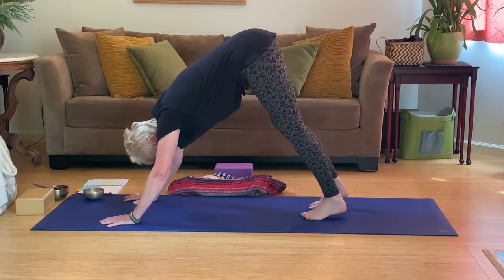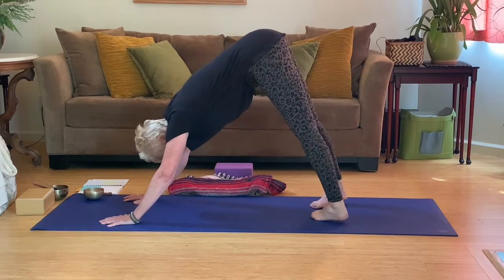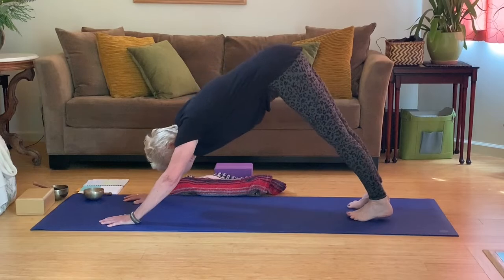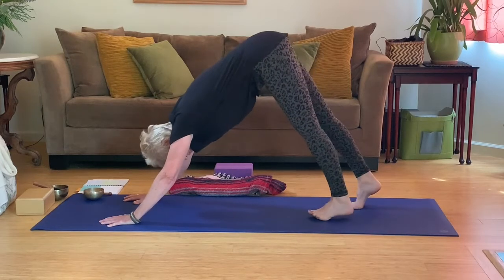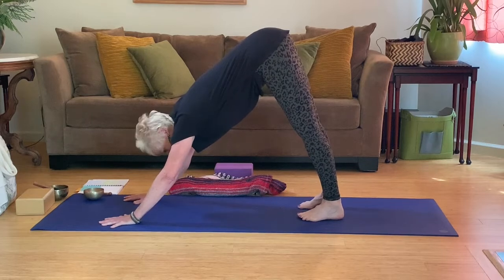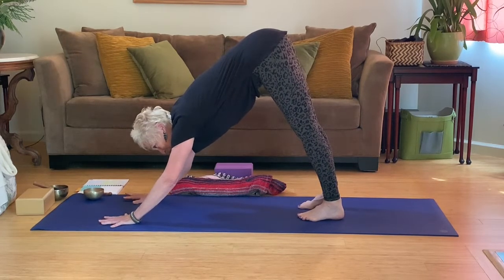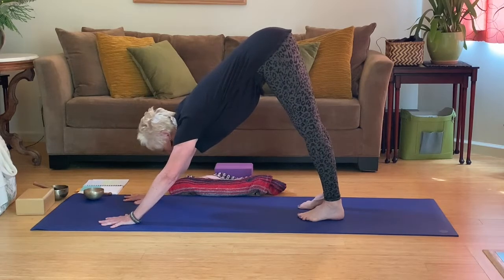the feet in. Again, hip width, but you don't want your legs way back like down dog where you can't press your heels in. So bring your feet up to where you can press in your heels. Okay, now look at your fingers. Are they as wide as you can get?